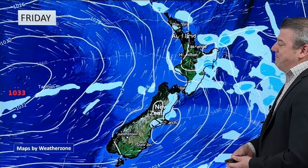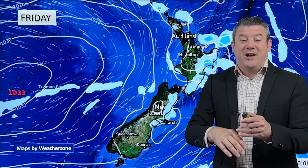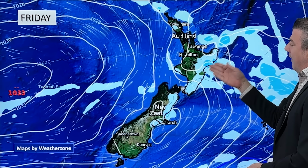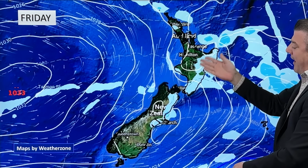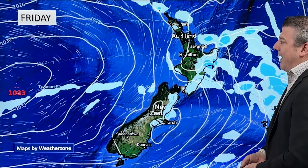So here is Friday. The high is out here in the Tasman, quite a strong one. Mr. Blobby, it's going to come in and cover the country for the whole weekend. Showers on Friday along the eastern side of New Zealand, caught up in that new southerly flow that's moving through, but the rainfall totals won't be all that great.